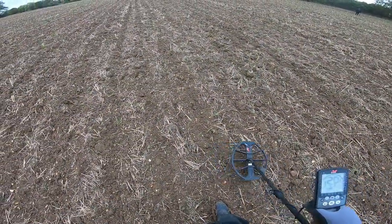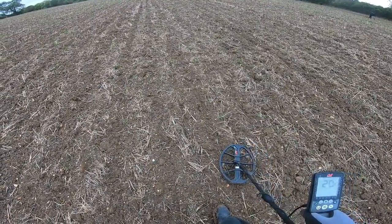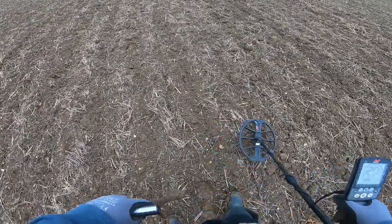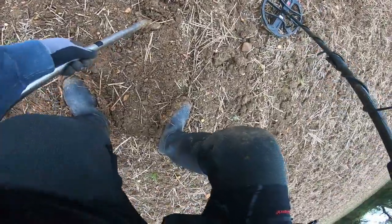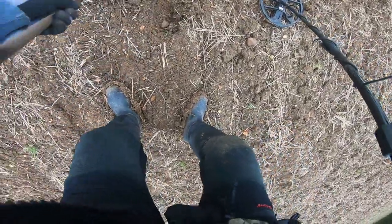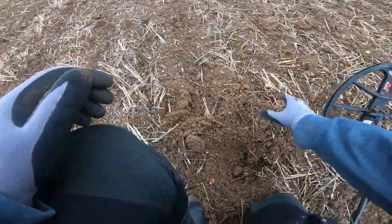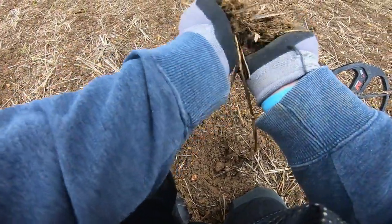Okay, I have a very good signal this time. Very stable 20. I don't think it's very deep either. This could be a coin. It's definitely high pitched enough to be an old milled. Doesn't mean it's going to be, and on today's luck, it probably isn't going to be. Well, it's in here.